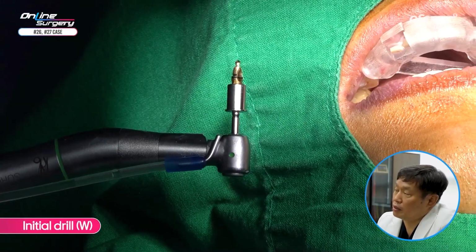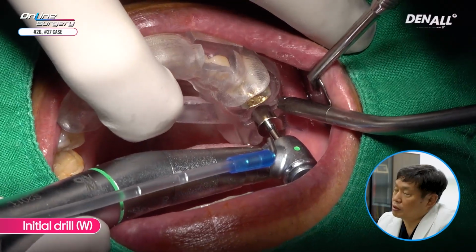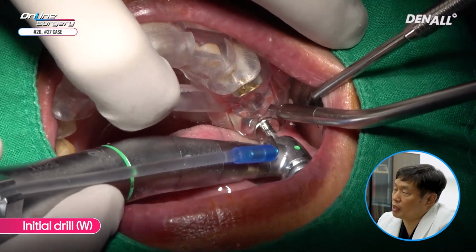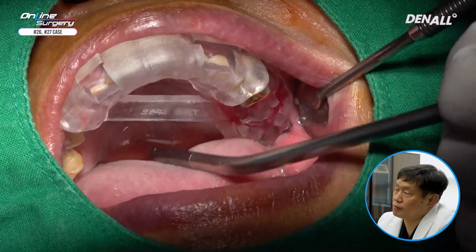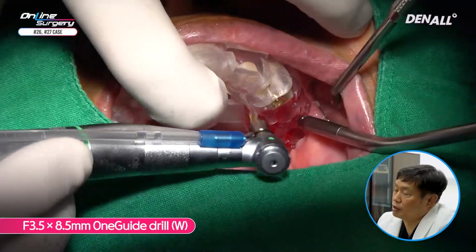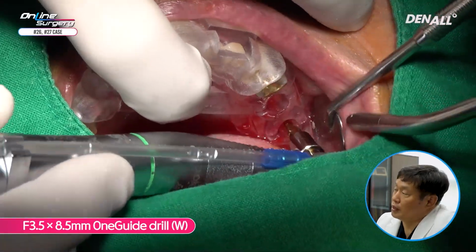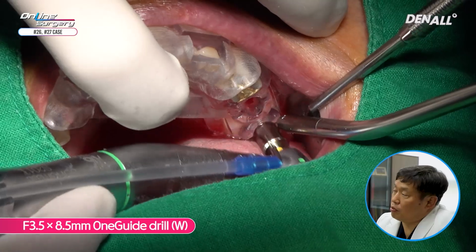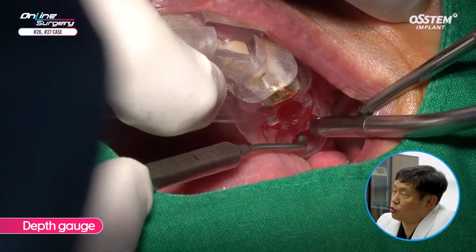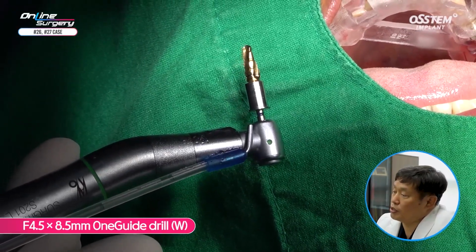For the initial drill, wide type was used. Full length drilling was done, up until the stopper, as shown. A 3.5 by 8.5 one guide drill was used to prep the site. If you take a look, as I was using 3.5, there was not that much bone particles, so you could see that the bone quality was not ideal. Depth gauge was used, but there was no full penetration of the sinus floor.